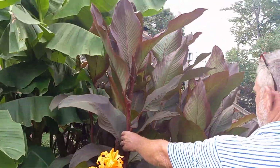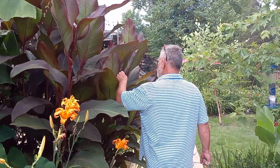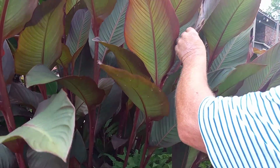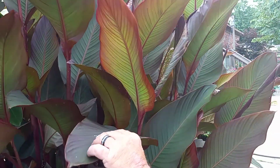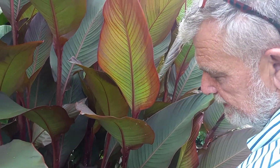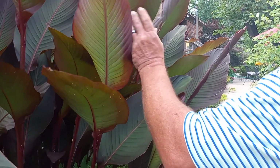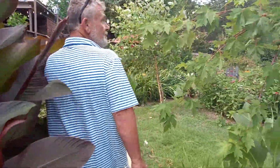These cannas have done extremely well. They've not bloomed yet. I've got some of these bad worms in them, and in another video I'll show you how we control those things. Last year they were just decimated with these worms. Leaf rollers. They're leaf rolling worms, and they damage the leaves, and they just take the foliage off. But we've got a way that we control them, and I'll show you that in another video.